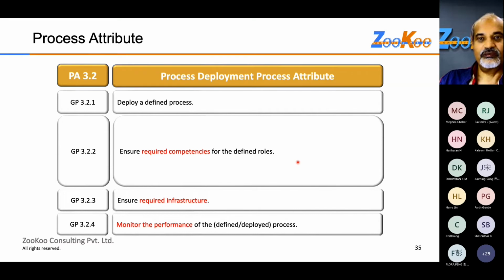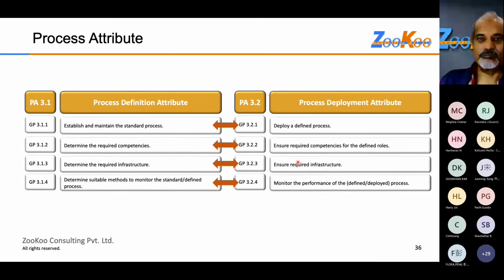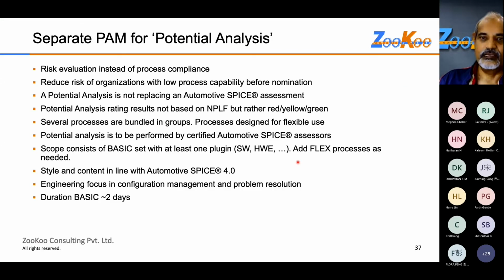There should be some people to work on process improvement, the continuous improvement approach. That is the major part of level 3. Okay, we don't find continuous improvement up to level 2 unless you use the PIM process. Okay, so this will look something like this, and then there will be traceability. Okay, 1:1. Now no need. Like this side 5 was there, this side 6 was there. We were combining some of the GPs, trying to map. Okay, 1:2, 2:1. But now there is a straightforward mapping from PA 3.1 GPs to PA 3.2 GPs. Okay. Next part is separate PAM for potential analysis.